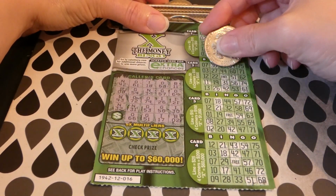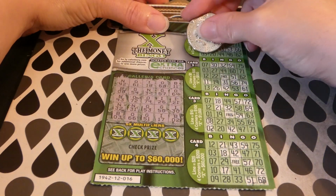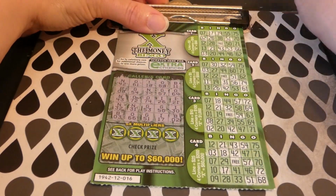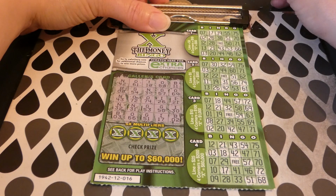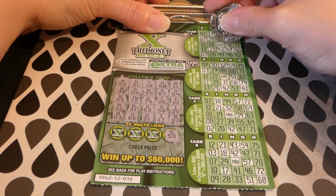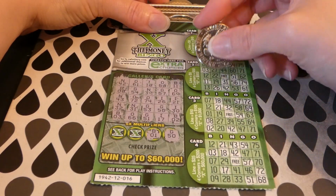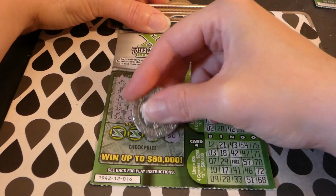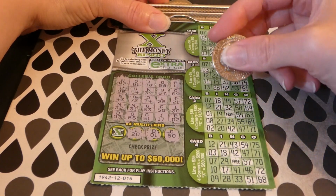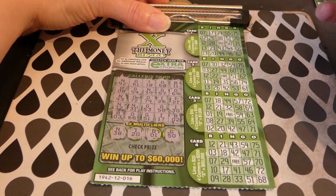N32. And B3. All right. So we're kind of close on some of them. Let's try our five times numbers. G50. B1. Nope. I20. And N38. Not quite.